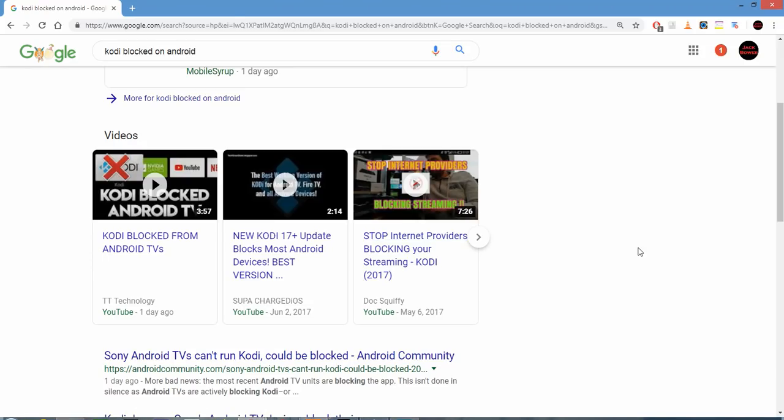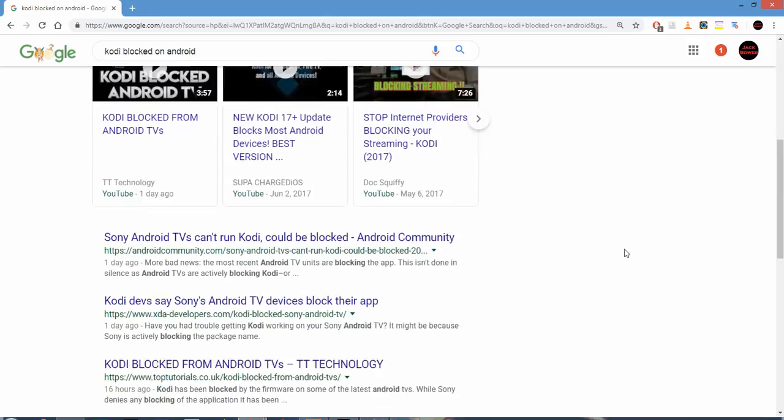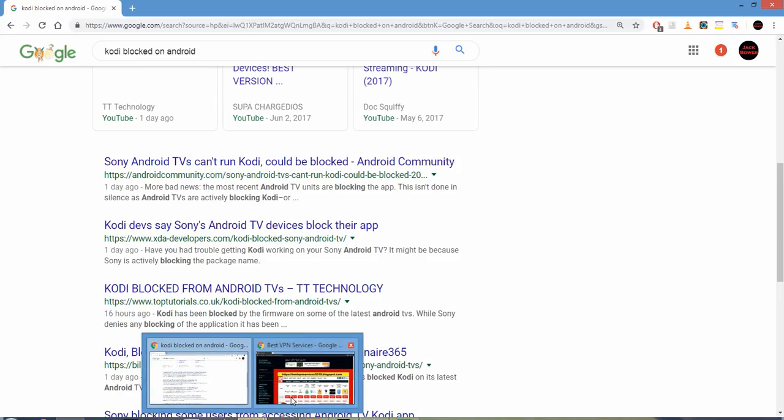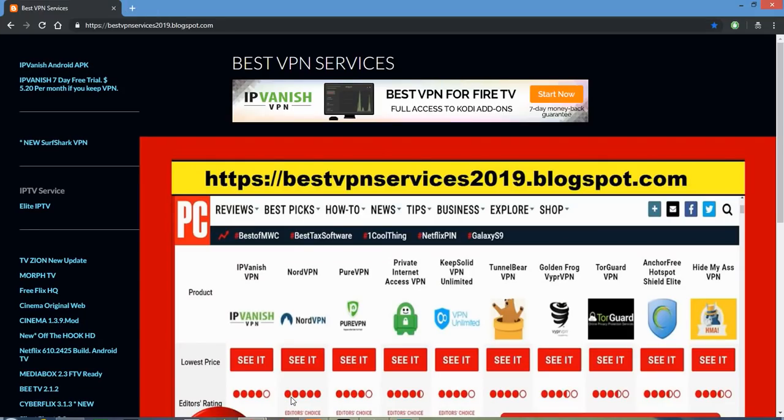Does it work on my Amazon Fire TV? Absolutely, positively, on my Amazon it does work. So they're just going to let you know in the technology news that the Kodi block from Android TVs has been expected. That's been coming down the line. I reported on this back in December.